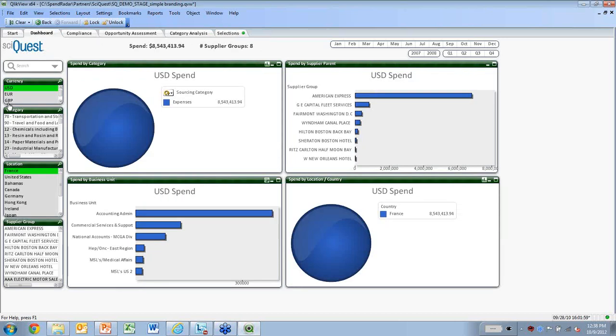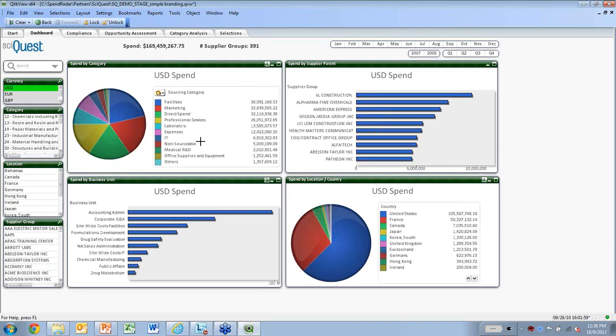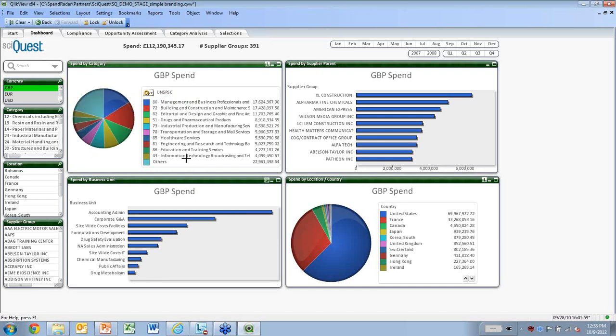I have the ability as well to toggle between currencies and to toggle between sourcing category structures. In this particular demo, we've got 3 currencies, so I can see that my spend that is $169 million in US dollars shrinks down to be 112 million pounds. And maybe I use UNSPSC in some of my organizations, but I use a different category structure in others. We have the ability to support multiple taxonomies simultaneously, such that I can view the same data in other taxonomies.